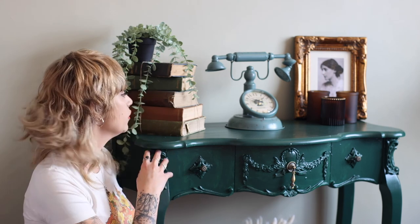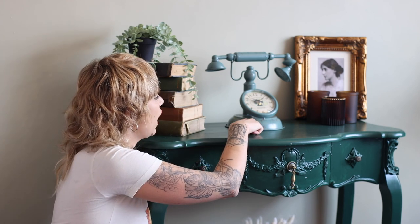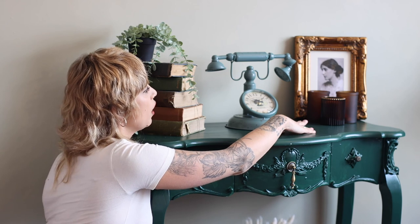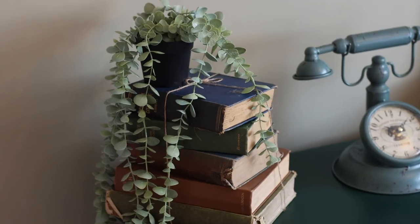So to decorate the dresser, I came up with a few Etsy finds. So we've got a stack of vintage books here, and also a clock that's in the style of a vintage phone. To finish off, I also found a few extra pieces like these candles from Primark, and also a frame that I got from Dunelm, and a few plants which I also managed to find on IKEA.